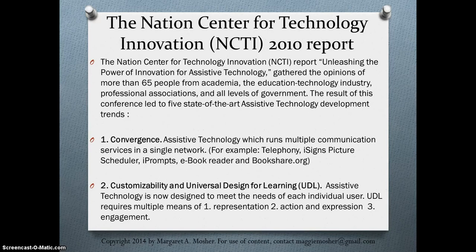The first one is that all assistive technology is convergent, which means it's able to run in multiple communication services at a single time. So, for example, you can run Bookshare at the same time that you're able to run your basic accessibility features in Windows 7, or you can run iSign pictures and iPrompts at the same time that you're able to run your iPhone technology applications. So we want it to be convergent.